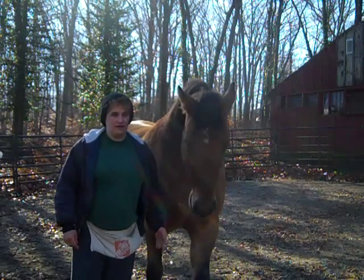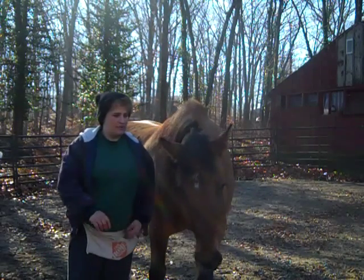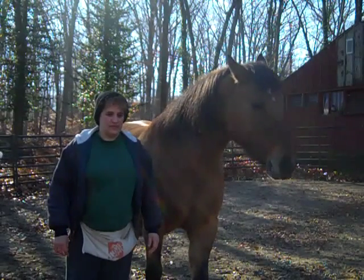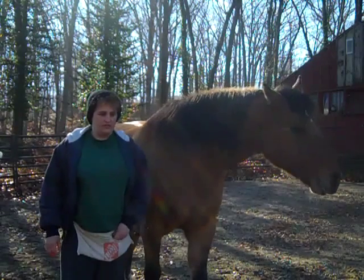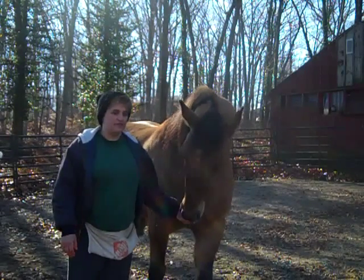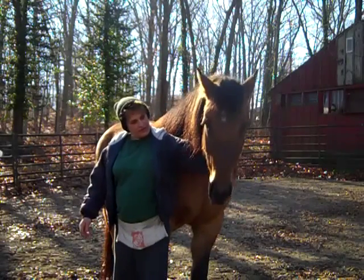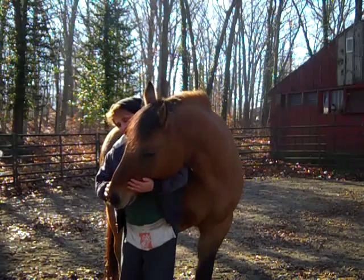This horse is used to me mugging all over him, so he really doesn't take it too much as an insult. But if you have a horse that's not used to it, one of the ways that a horse might prefer you to mug all over their face would be to invite them into your space. Can I have your head, young man? That's a good boy. That's a good job.